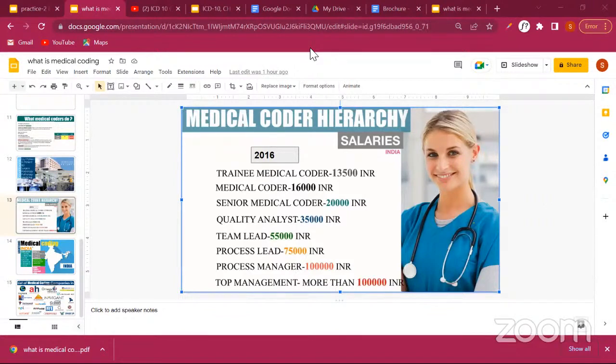There are many posts as medical coder. What do you mean by post? I didn't get your question. In the hospital, in India, you mean? I think in India nowadays, hospital management expects you to have a fair knowledge. Medical coding, yes.